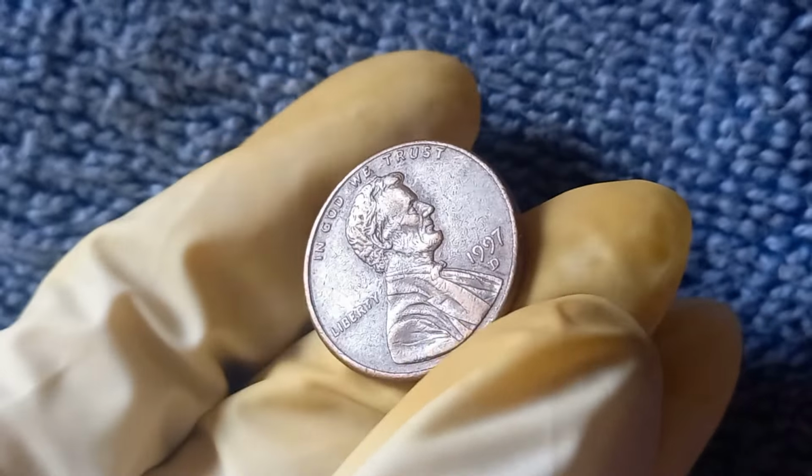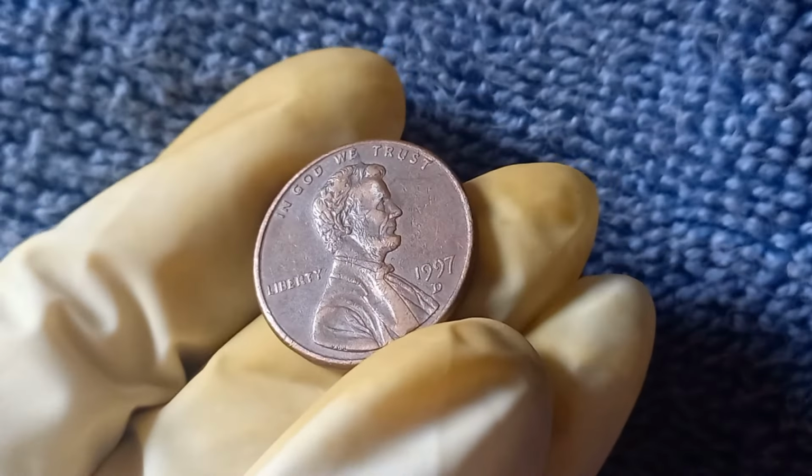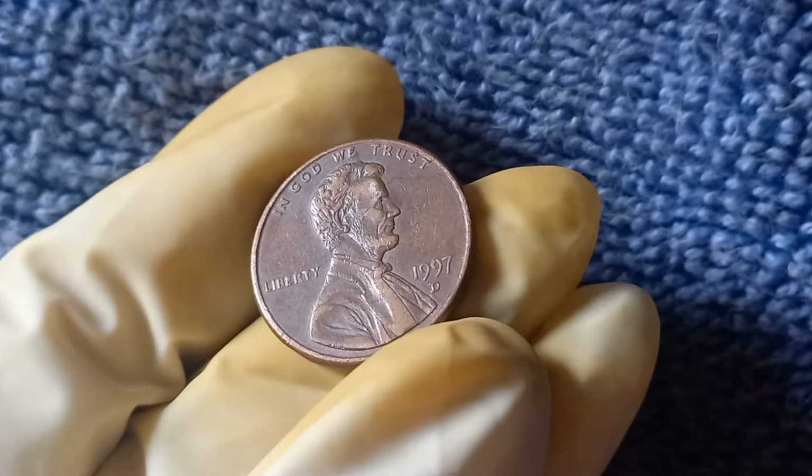First things first, let's talk about what makes the 1997 D Mint Mark Lincoln penny so special. This coin was minted during a time when the U.S. Mint was producing millions of pennies, specifically designed to commemorate Abraham Lincoln, one of America's most revered presidents. The D stands for the Denver Mint, which is one of the primary locations for coin production in the United States. The 1997 D penny features the iconic Lincoln design, with the obverse showing Lincoln's profile and the reverse displaying the Lincoln Memorial. However, it's not just the design that has collectors buzzing, it's the rarity and condition of certain 1997 D pennies that have skyrocketed their value in recent years.